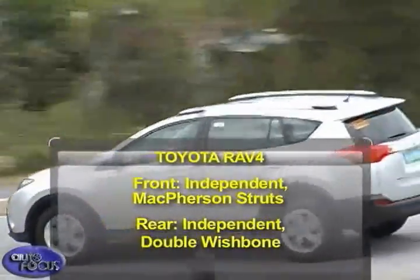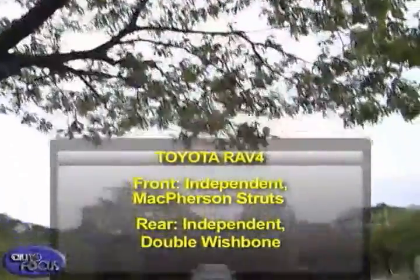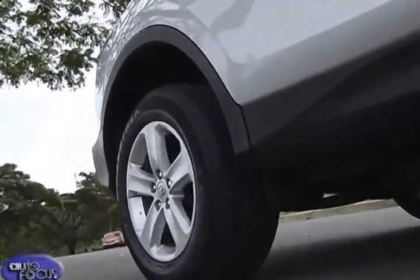McPherson struts in front and coil-sprung double wishbones in the rear keep the bumps at bay, while keeping the car high over the rough roads. Bringing the vehicle to a stop are a set of disc brakes on all wheels, governed by ABS with EBD.